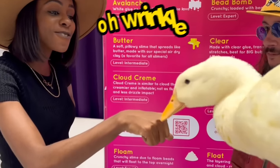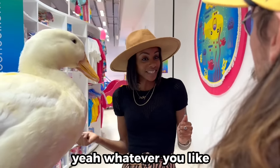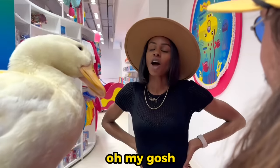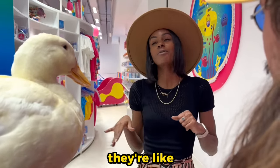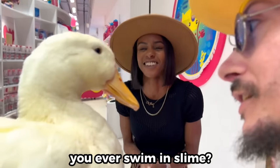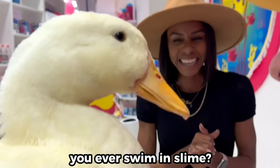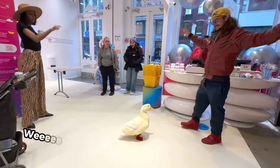There's Wrinkle. She does a fist bump. Oh, Wrinkle! Oh. Wait, are we ready? Are we doing the full experience? Yeah, whatever you like. Oh my gosh. And I already have requests from our social team. They're like, put Wrinkle in the lake. You have a slime lake? Yes. You have a swimming slime? So that'll be the cherry on top. All right, Wrinkle.